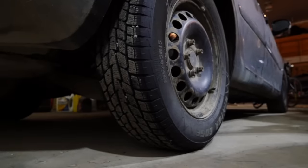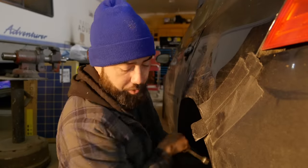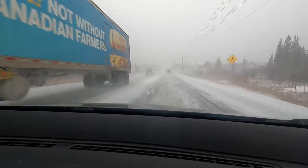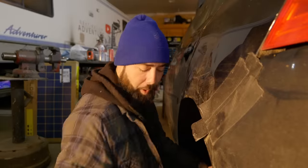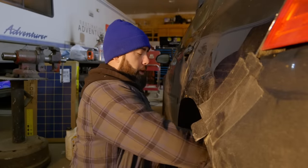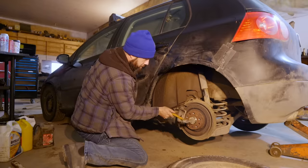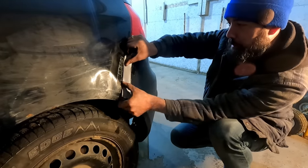Slight change in plans today. The perfect camper came up for this truck. I want to go take a look at it before there's too much snow. I'm not meant to be a car owner because they just can't handle the way I like to drive them. Just trying to get a new bearing in here before we go because I think she's going to pile up pretty soon. This is definitely the wrong size. Accidentally ripped the bumper off.